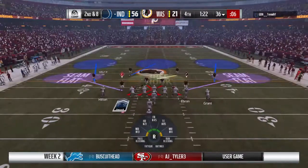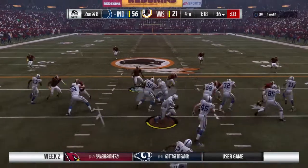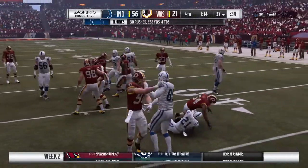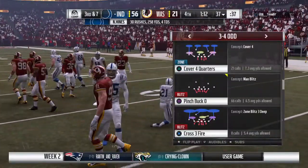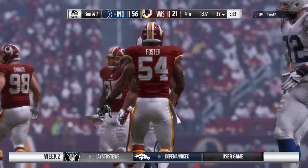Here they come. Now they try the right side here. And unable to get downhill there as he'll take this up to about the 37. Only a yard on the pickup there, and it'll bring up a 3rd down.